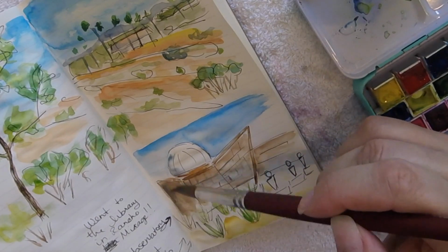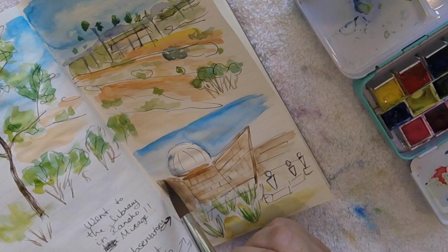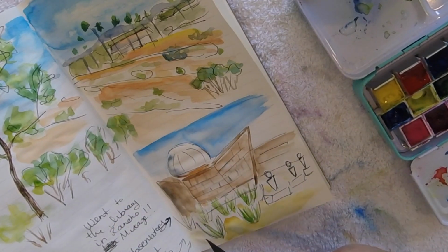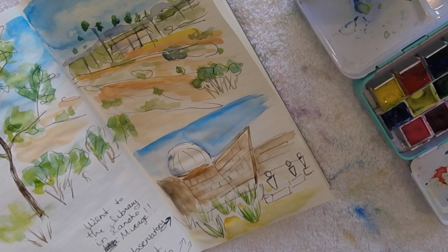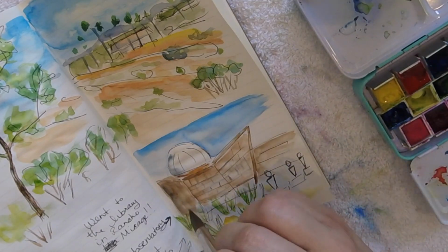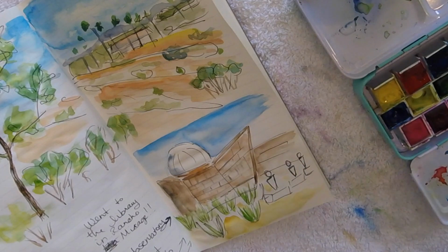So I'm going to darken up this shadow because that's supposed to be the side of the building, I guess. Yeah. But yeah, it's important for me to at least like what I'm doing, and I just didn't like what I was doing. I didn't like anything about what I was doing.